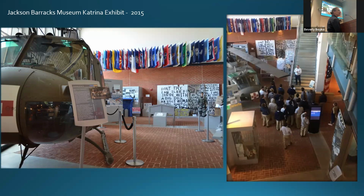Anybody recognize these pictures? The signs in the background there? They were on St. Charles Avenue, I believe, during Katrina. We borrowed those from the State Museum. These are all the flags that flew. Every National Guard in the country was involved in some way in the restoration and rescuing. They headquartered at Belle Chasse, and each state brought their flag, and they had them hanging in the hangar at Belle Chasse, and then they brought them to us afterwards.